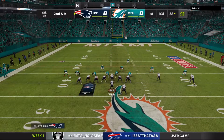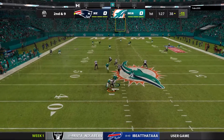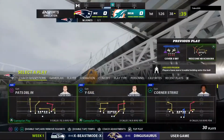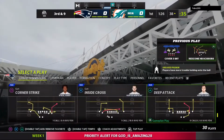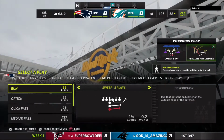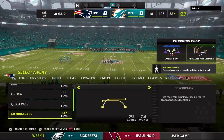On 2nd and 9, Jones. Oh, hit as he throws there, incomplete. I think he had to unload that one before he wanted to. He was right up in his grill. I think he was a dentist there without a license, don't you? Just not enough time for the play to develop. Just lucky it wasn't a fumble, really.